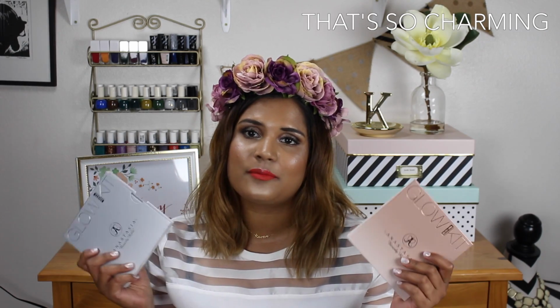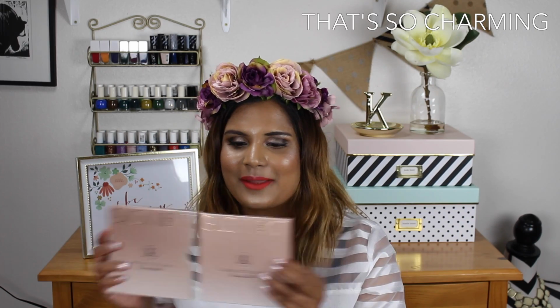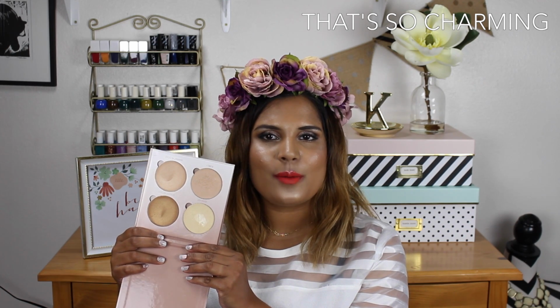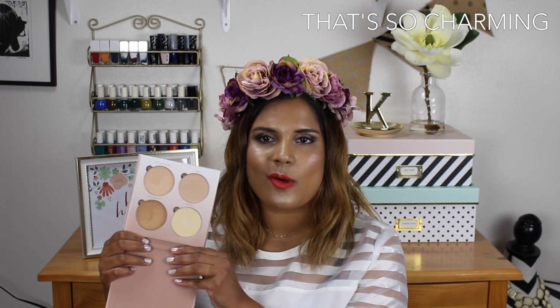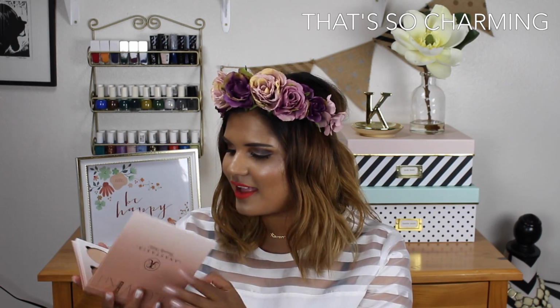I really wanted to buy them right away when they came out, but this is my highlight collection. You guys have seen how much highlight I have. I really couldn't justify purchasing these. I will do a full review on them. I know you guys have all seen these highlighting palettes, but I'm just gonna throw them in here really quick. So if you want to take a look at it, here's what they look like.